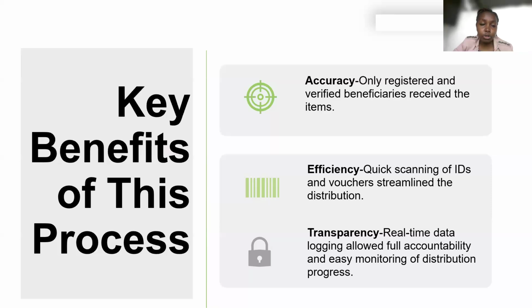The other thing that was heavily considered was the data protection of the beneficiaries, considering that we were working in a refugee setting. So it was very critical for us to ensure that the information that we collect from these participants will not be leaked. And the platform provides that aspect of data protection. If you can go to the next slide, please.